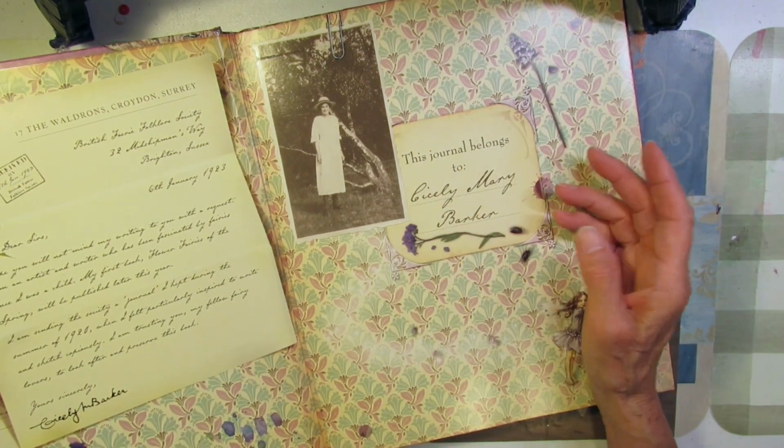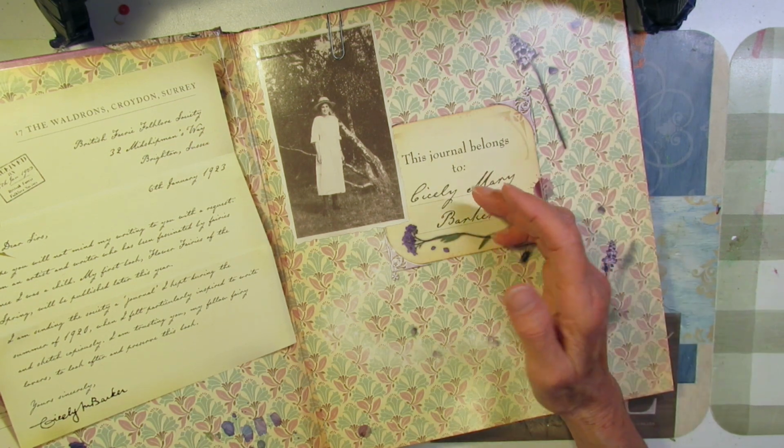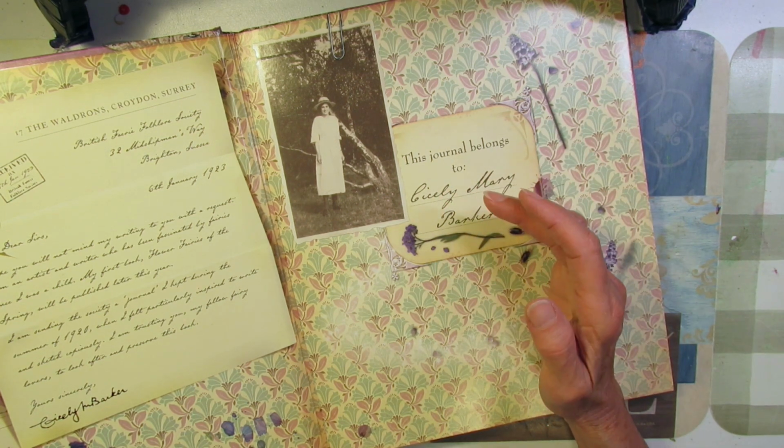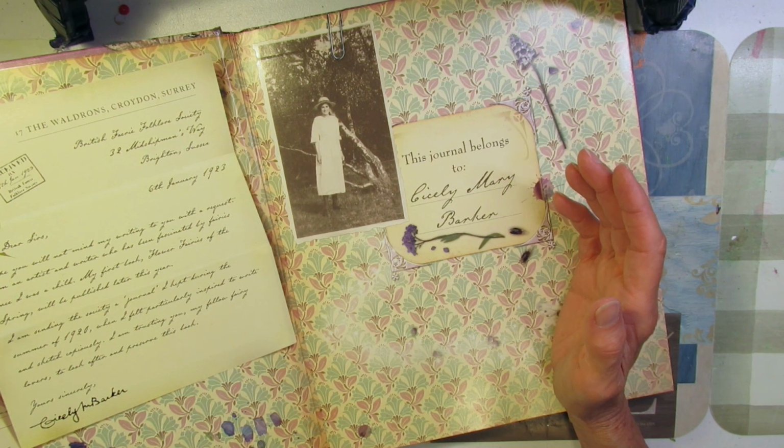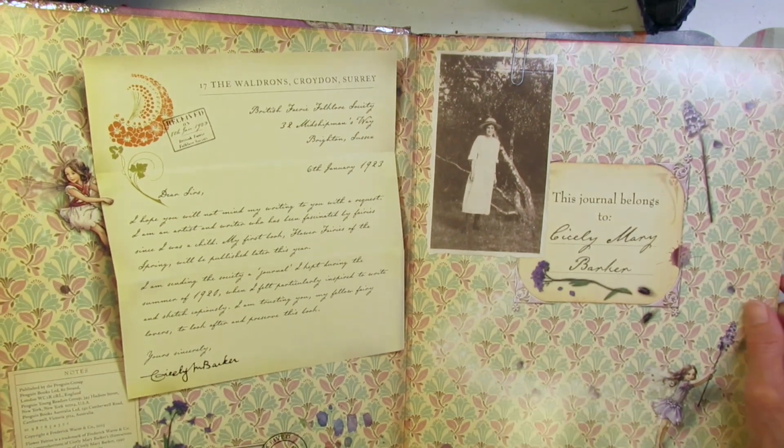All right, how do you say her name? I've always said Cicely Mary Barker. Some people say Cicely, like Cecilia. But you can correct me below. We'll just move on into the book.